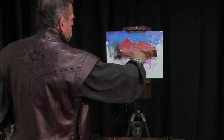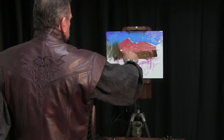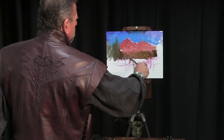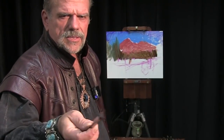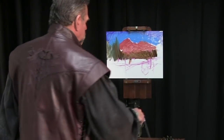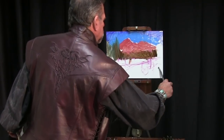Okay, so and you can hear my brush like that, it sounds like I'm scrubbing tile. It's not a good thing. And if you're going to do that, do it with bristle brushes. But it's okay at the first. And then as we go, we will quiet down the brush strokes.